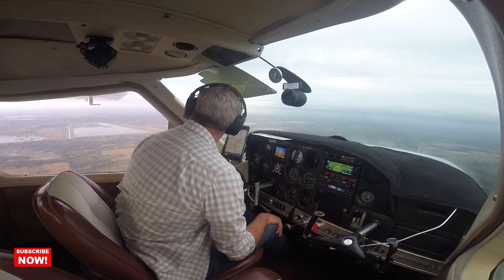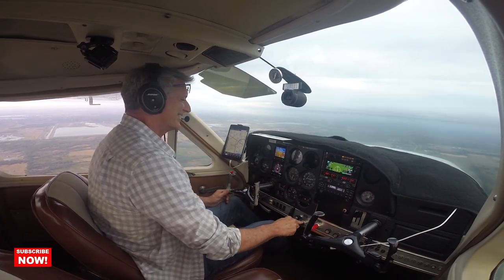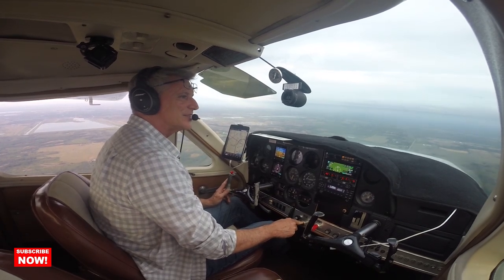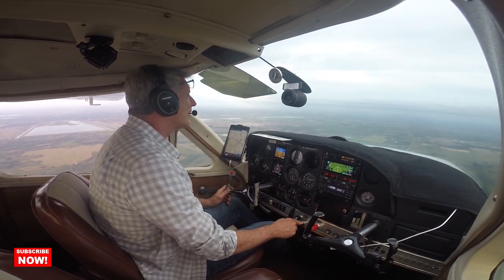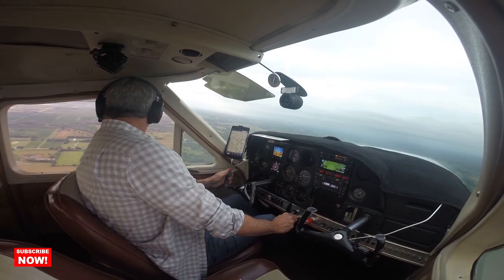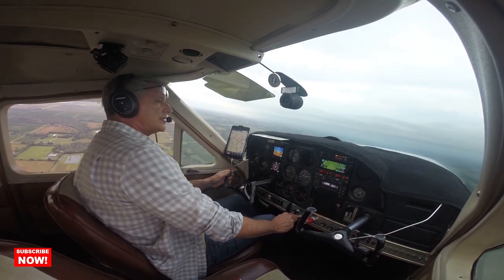Oh, it is just a gorgeous night. I think I want to go, maybe we can go flying. Oh my gosh, this is just beautiful. All right, so we're going to look at the windsock and the flag. And it looks like it is going to be 3-6.